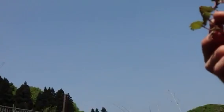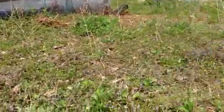So, definitely. And you can tell mint because it has a square stem. So it's part of the mint family. Little mint. And I bet if I sit here, there's another solitary bee. The bees are working it. The bees love mint. And it's all growing here.